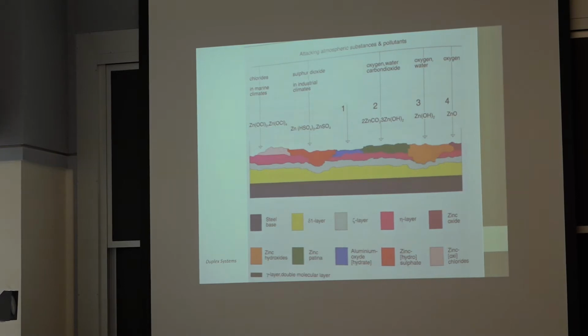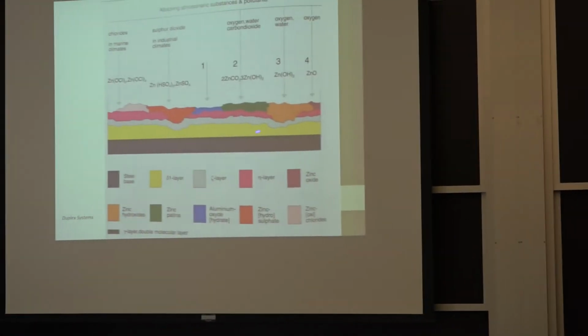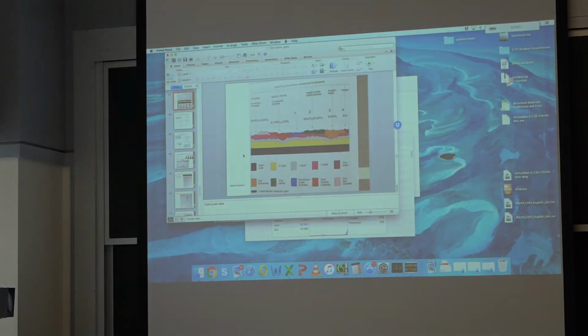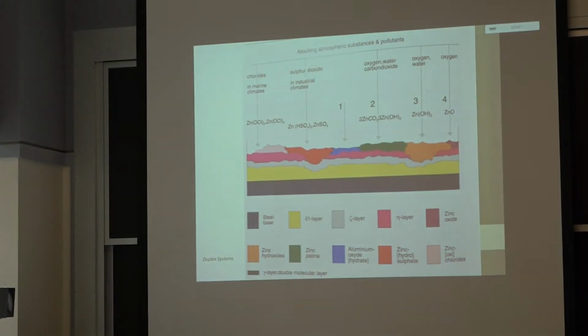Someone asked me or talked a little bit about duplex systems where you have galvanized steel and then you paint it. This is a whole book on this topic. This comes out of that book. Has some nice colored pictures. This guy in the Netherlands has spent his life looking at corrosion of galvanized steel, and it forms all kinds of complex carbonates and hydroxides and stuff. The interesting thing that I learned is, oops, if you actually take galvanized steel and you freshly galvanize it, freshly galvanized, and you paint it.